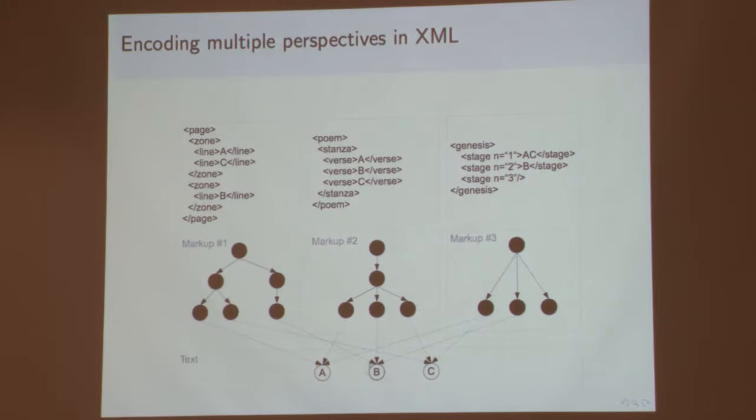And just to add to that complexity, you could have a third perspective that now looks at the chronology of the whole act and says, OK, A and C have been written in the first stage. Second stage, then, there was line B written down.